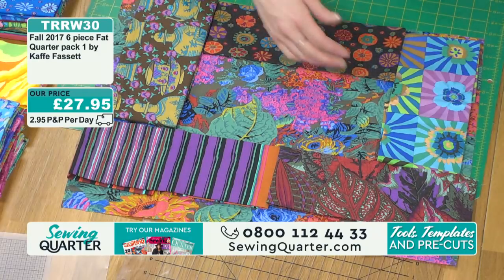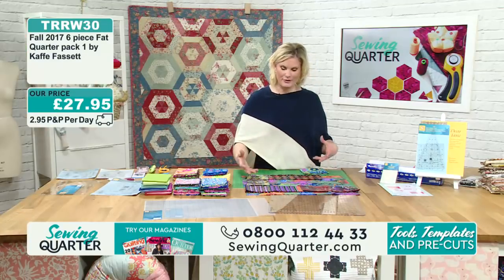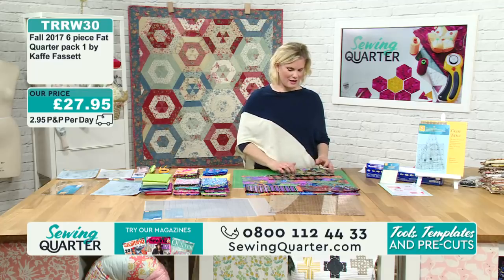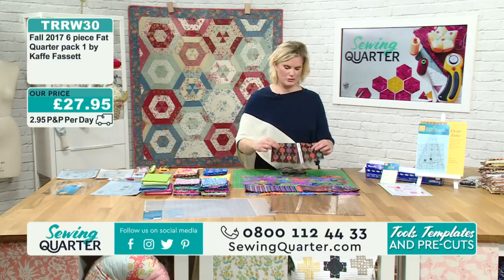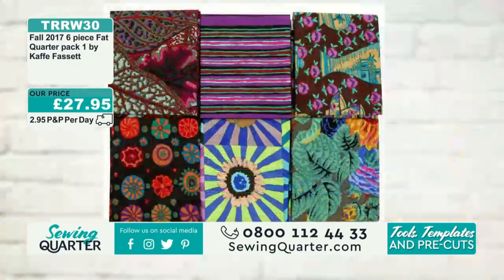Kay Fassett was a name that I knew, and I knew that he was incredibly prolific and across all different sorts of crafts, knitting and everything else. But I hadn't realised, until you actually pick up Kay Fassett fabric and start to work with it and use it, that's when you really start to appreciate the genius. I would put him up there as a colourful genius.